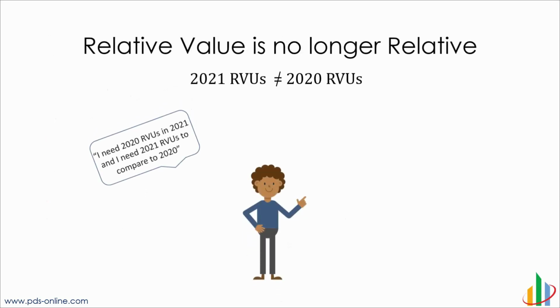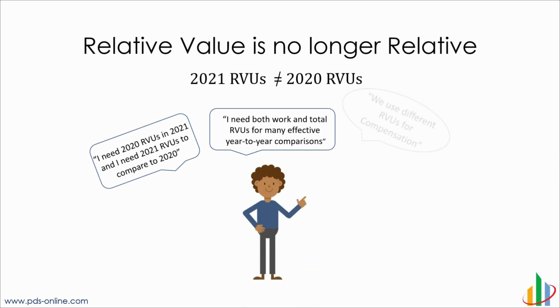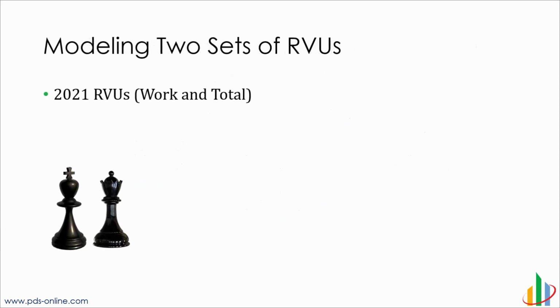So here we are 4 months into 2021, and 2021 RVU values don't line up with 2020. So we're hearing from our clients some of the reporting challenges they're facing, specific to trending volumes and productivity using RVUs, those clients that use the RVUs for compensation, and then being able to measure the impact that we're seeing to reimbursement.